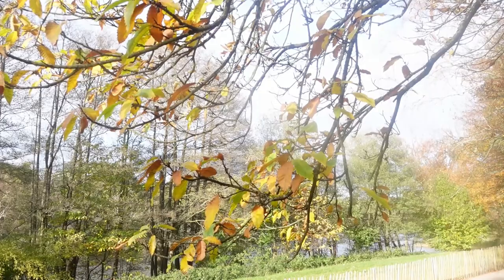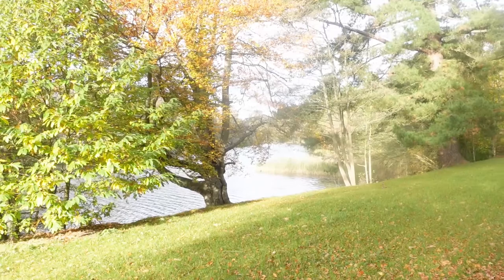Autumn is a wonderful time to visit the lake. The colours of the trees are amazing.